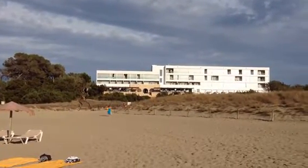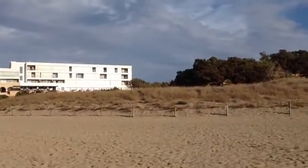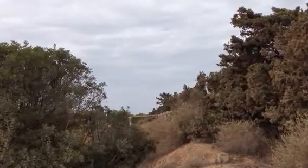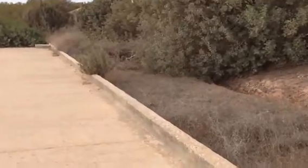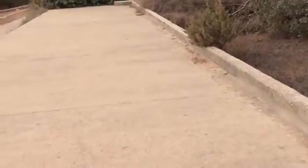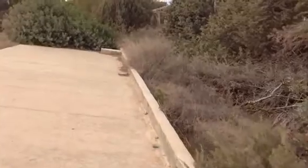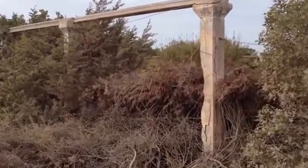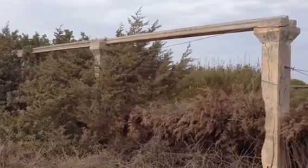Hotel, Cala Saona. Part of an irrigation system which seems to have fallen into disrepair. I'm standing on a huge concrete block or blocks that cover a huge water reservoir. The water collected by rainwater used to be filled by these irrigation channels, but don't appear so anymore.